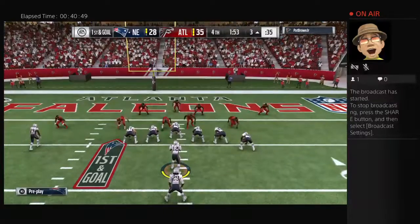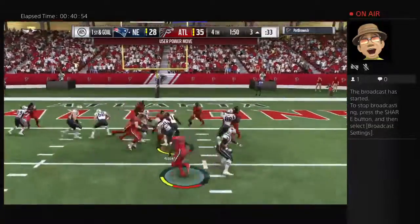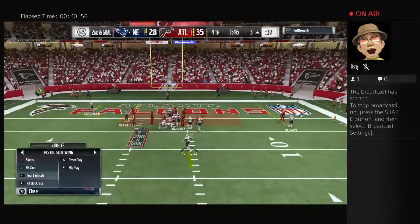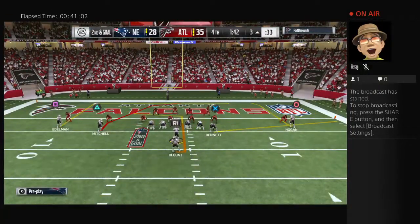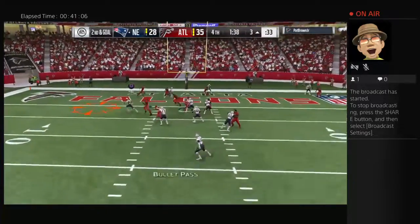Possible run anticipation. Here's the D-line sandwiches together. They'll go to Blunt. Try and pound it in. No gain on the play that time, and it sets up 2nd and goal. And they're going to speed things up here. Boy, that's a lot of sirloin steak to be taken down for no gain, partner.